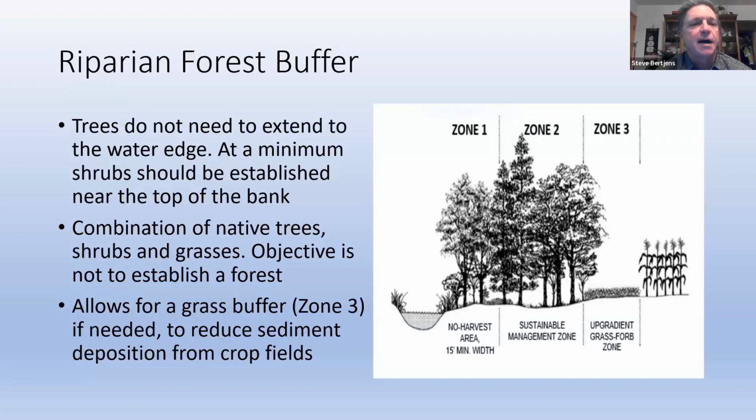So this could be a combination of native trees, shrubs, and grasses. And the objective is not to establish a forest. So we're not looking at those kind of densities like that box elder was creating. We don't want to shade everything out. We want to actually have enough opening to get some herbaceous plants.